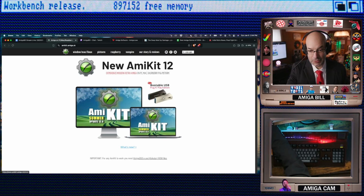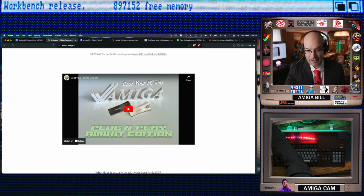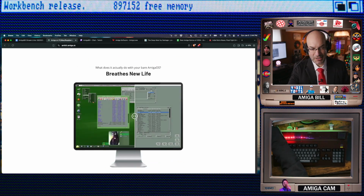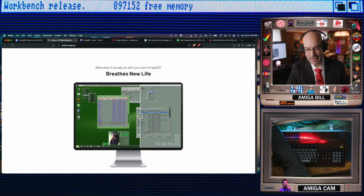I actually have one of these cool USB sticks as well. And yeah, dude, it's beautiful, look at that. What the Amiga could be with a lot of power. I'm running it on my Raspberry Pi 5, and it's an absolute blast. It's a cool environment, man.